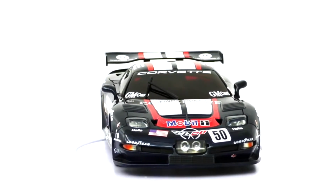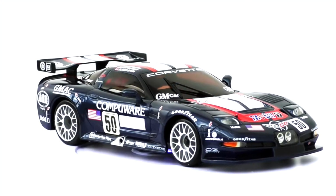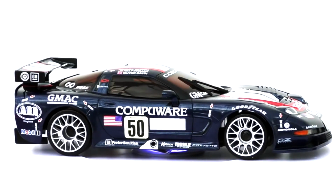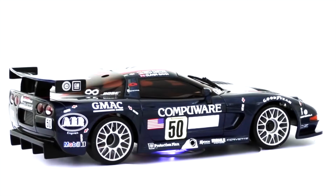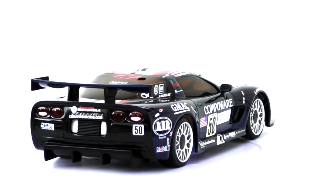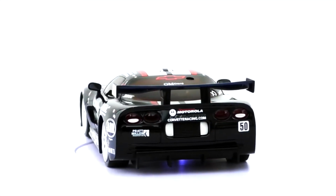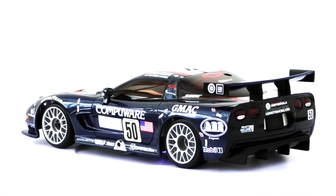Okay guys, and here we've got the Chevrolet Corvette C5-R number 50 Le Mans 2003. So the livery on this is the Corvette Racing and the Le Mans 2003 number 50 GTS CompuWare. The drivers were Kelly Collins, US, Andy Pilgrim, US, and Oliver Gavin, UK.